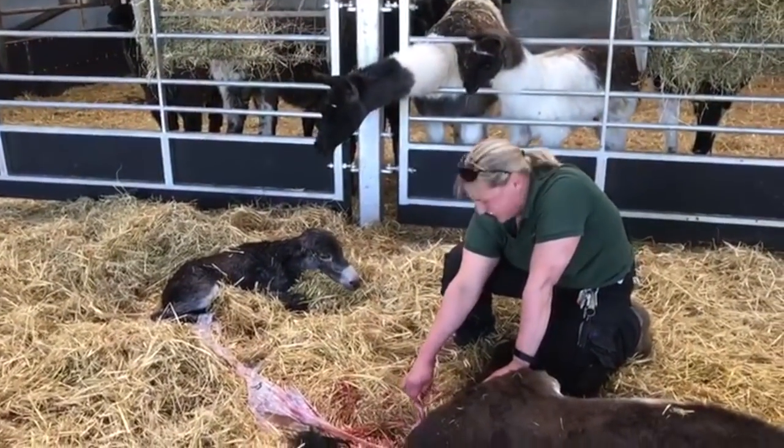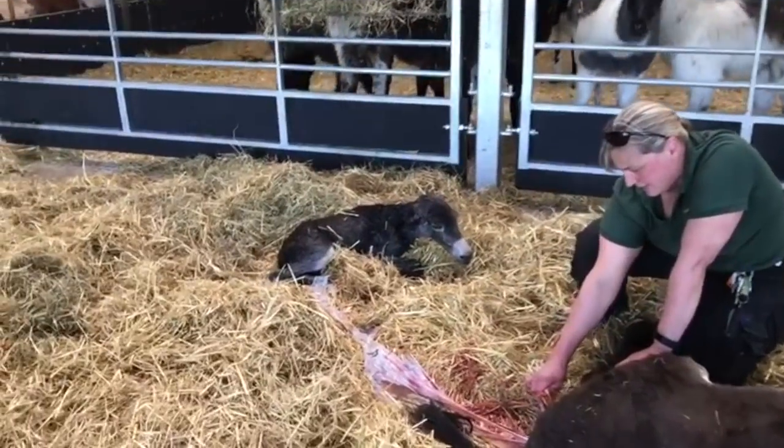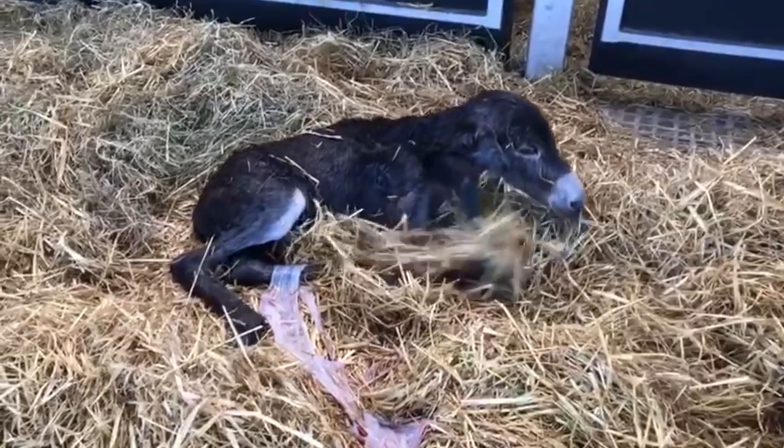Yeah. The llamas are inspecting the new arrival, who they'll be sharing the barn with. Dave's called it a little girl. He has been known to get this wrong with donkeys, so watch this space over the next few days.